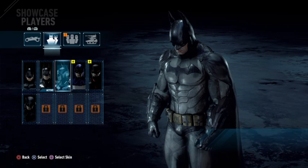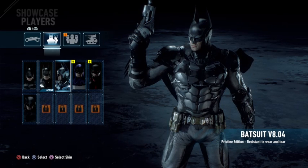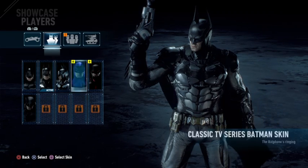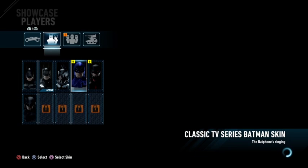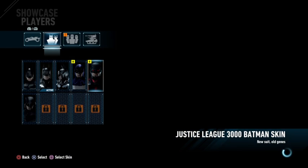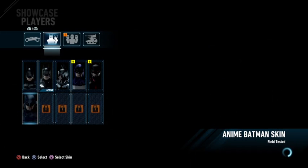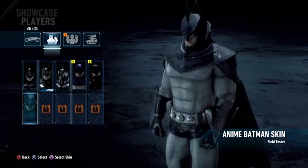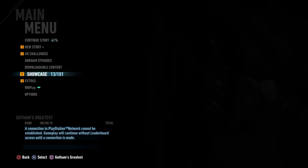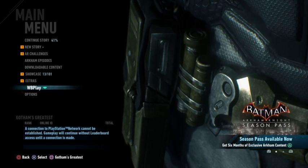Let's see, bat suits. You actually have this Batsuit 8.04, which is resistant to wear and tear. I already got these two. This is from just buying at GameStop. You get this skin and this skin, Justice League 3000, right? This one, if you go to WB Play or whatever it is, you get this anime Batman skin. This is free if you sign up for, where is it? This one, WB Play. All right.